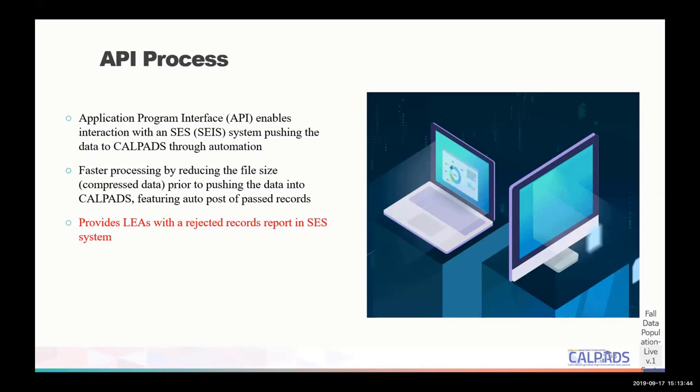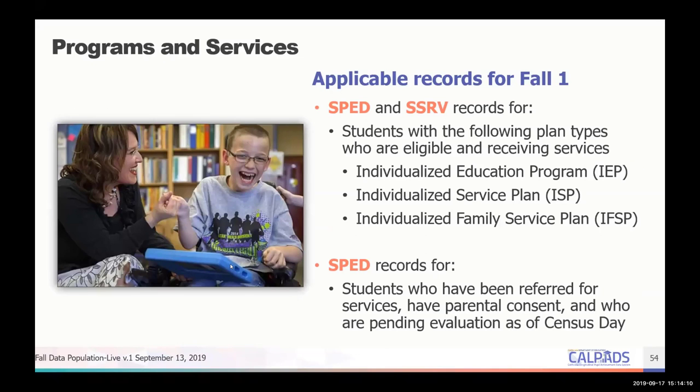Your special ed person will still need you to provide them with credentials and roles appropriate for the submission, because you can't enter data into CALPADS anyway without validating your authorizations. And then the rejected records come directly into the special education system, right? And there's various implementations. This is all dependent on the special education vendor.